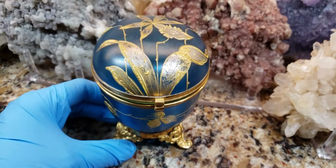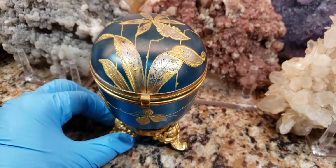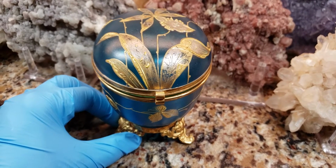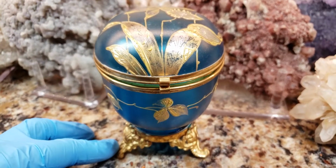So a lady would keep it on her dresser, or some kind of makeup jar or powder jar. Now, or hat pin jar or trinket box. The list goes on and on. But so I just wanted to show you this because it is absolutely gorgeous.